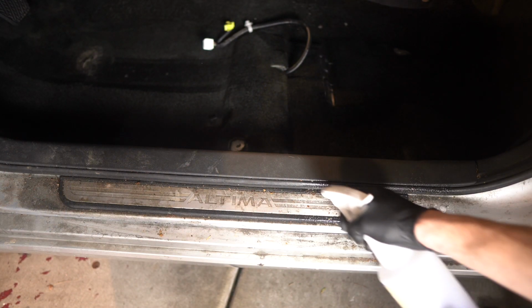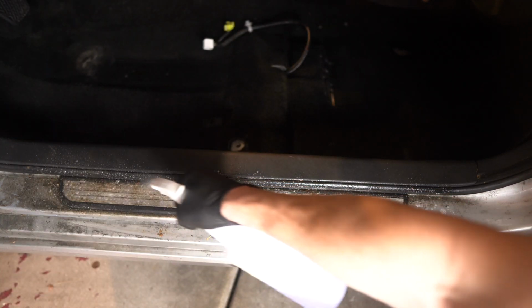Moving on to these disgusting door jambs, the steamer was the perfect tool to use for a satisfying transformation.